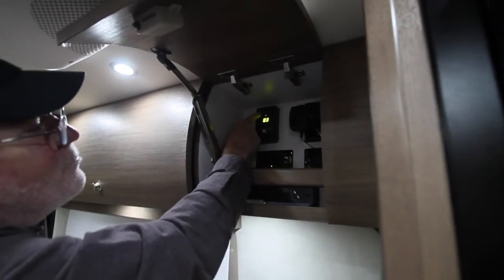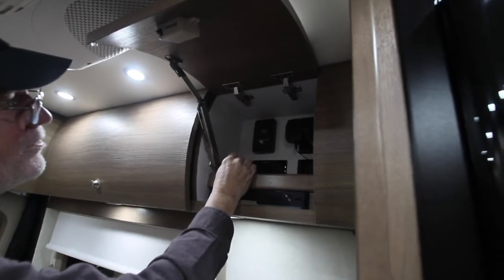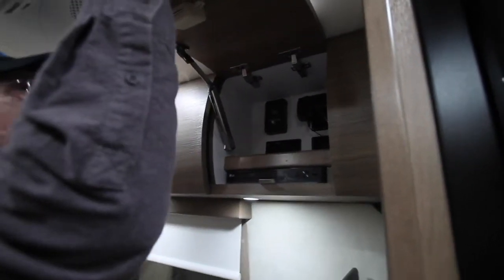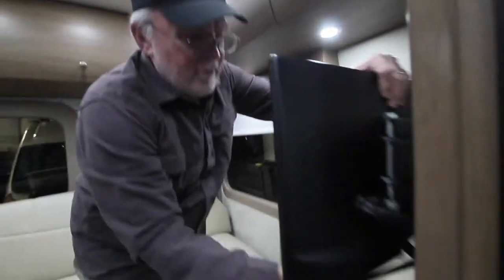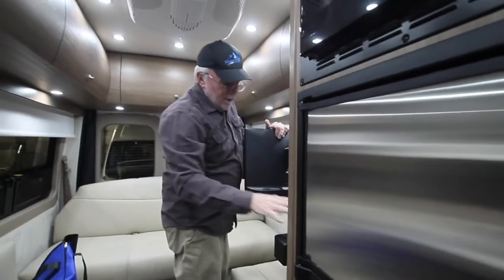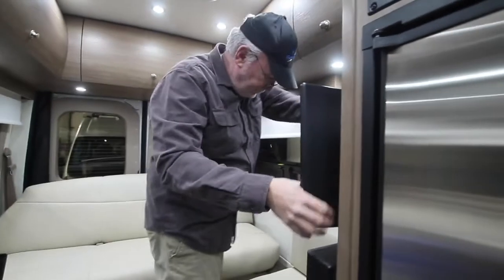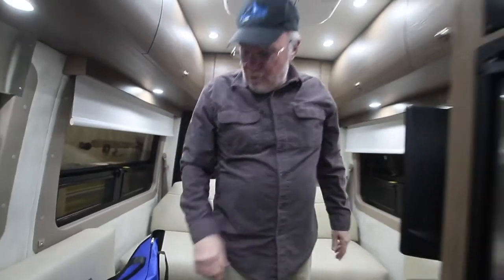This antenna uses some power, so if you're working off the inverter or not hooked up to any power source, you better turn it off when you're not using it. The TV has a strap here that releases it to swing around however you like, and then the soundbar is permanently mounted up against the wall. So let's back up a little bit. I'll show you a few more things and then we'll revisit this back area.